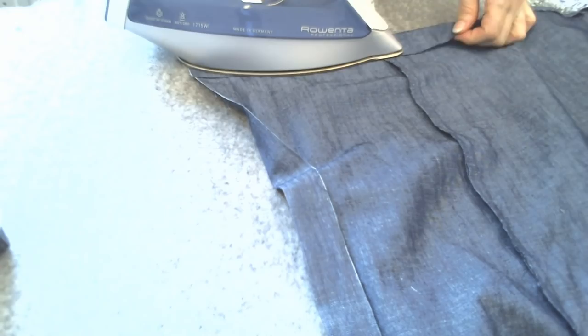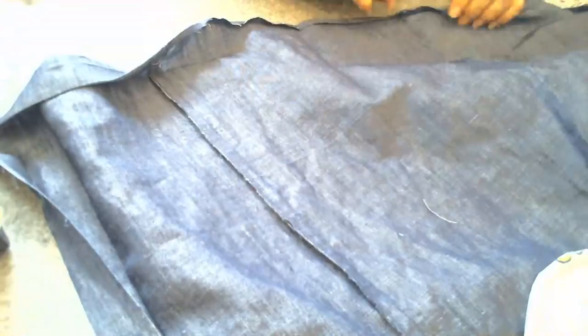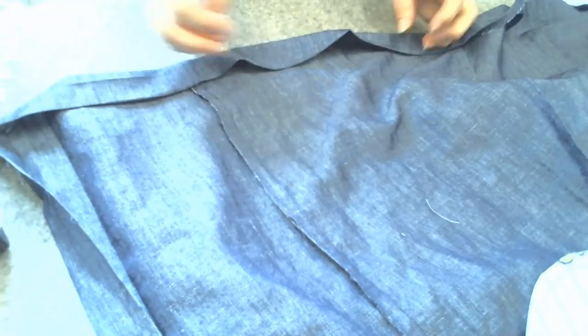Okay, so this is one of those hems that's not gonna lay flat. See? I have all this.